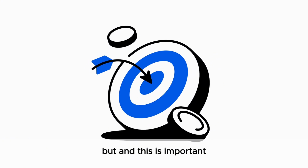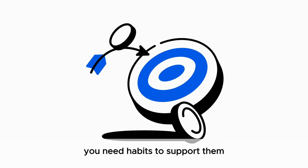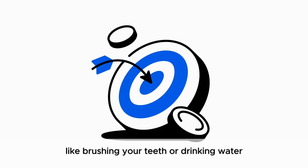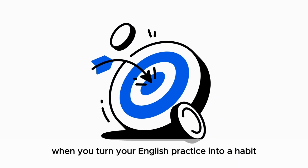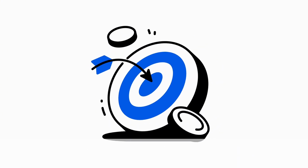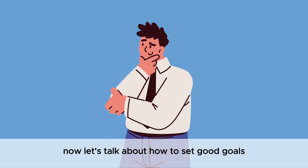But, and this is important, goals aren't enough on their own. You need habits to support them. Habits are the small things you do every day, like brushing your teeth or drinking water. When you turn your English practice into a habit, it becomes part of your routine, and you don't even have to think about it. Now, let's talk about how to set good goals.